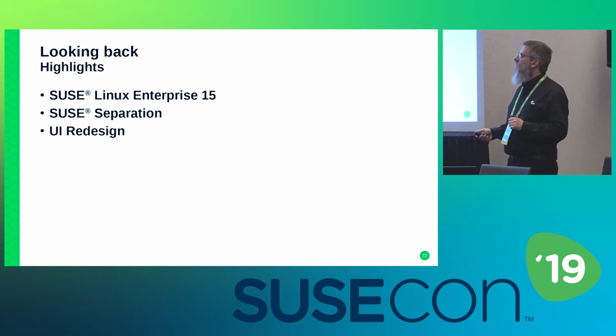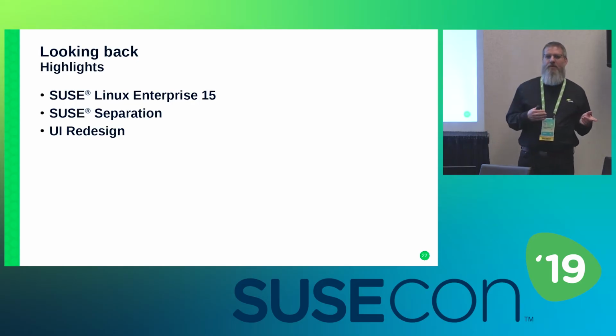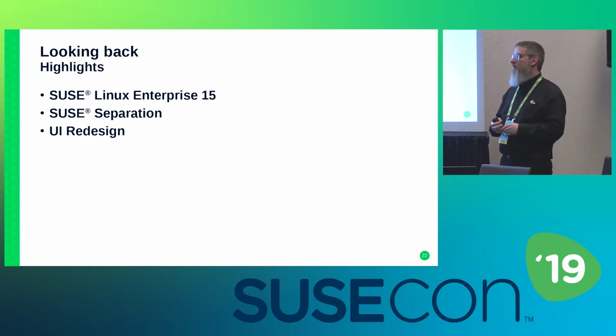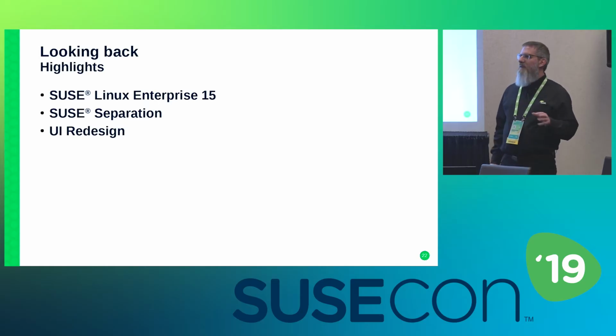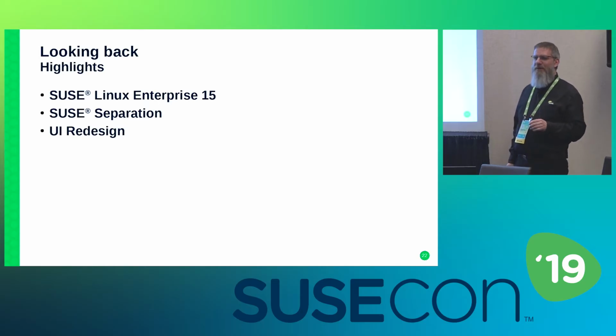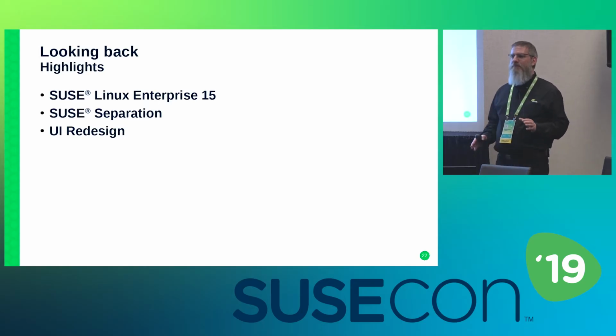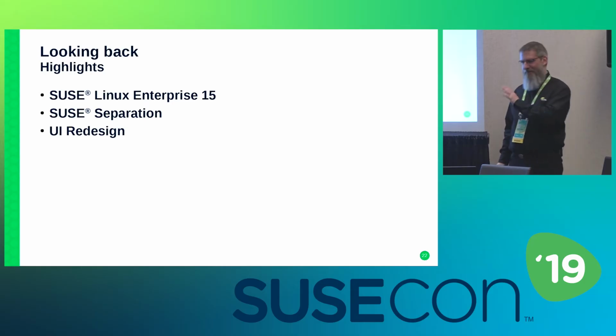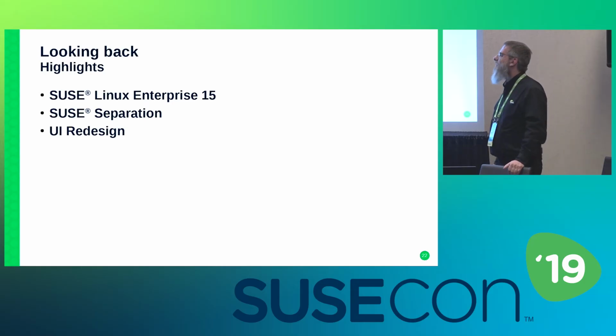We're going to talk about the SUSE separation. As you heard, we're now independent, so no longer owned by Micro Focus, but by EQT. And that affected the SUSE Customer Center in a way. It was roughly the same size of project as Linux Enterprise 15. So we come to that in a second, what was behind that.